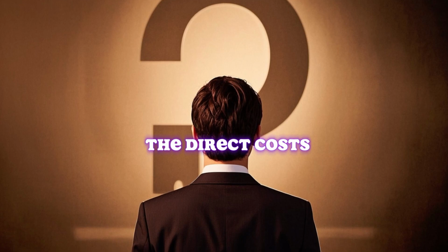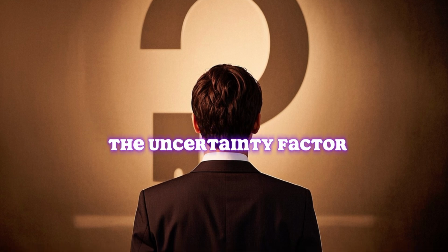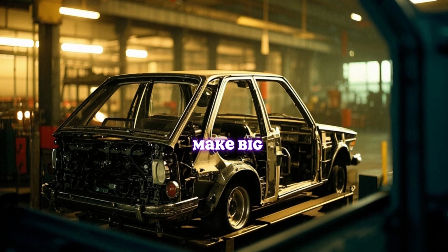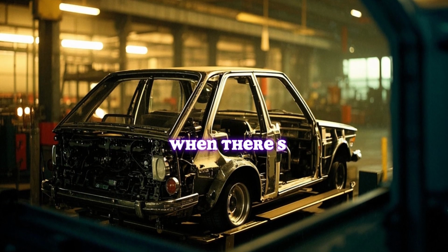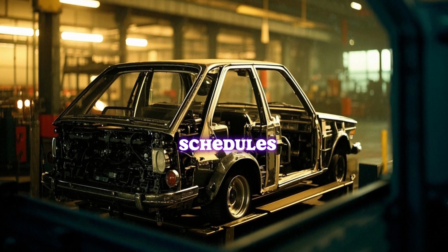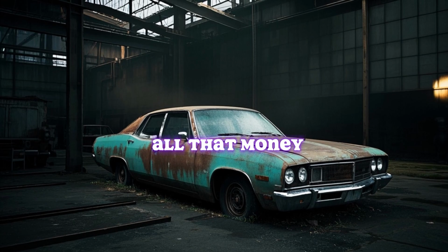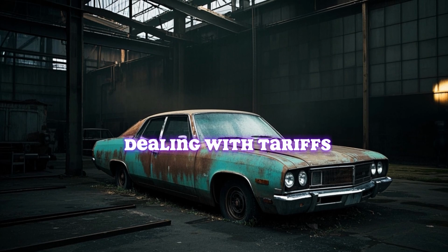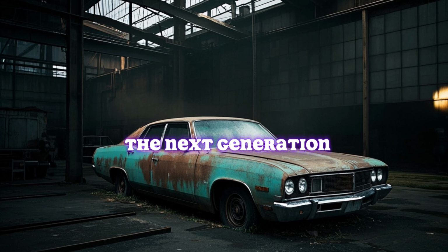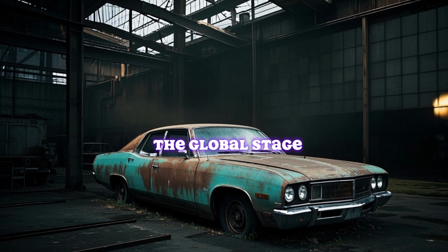On top of the direct costs and job losses, there's also the uncertainty factor. Businesses hate uncertainty. Car companies need stable rules to make big, long-term investments. When there's always uncertainty about tariffs, exemptions, and schedules, it can lead to inaction and wasted resources. All that money and effort spent dealing with tariffs is money and effort that's not going into designing the next generation of vehicles, especially electric ones, or competing on the global stage.